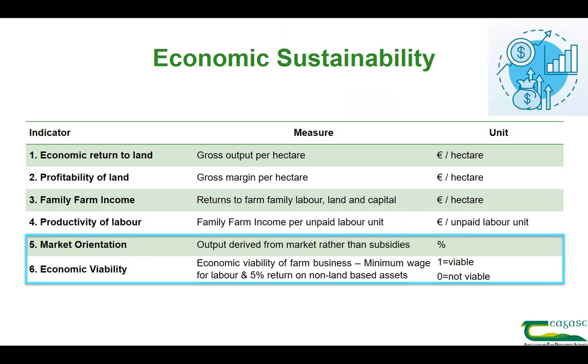Finally, the last 2 look at the resilience of the farm system, in terms of how much of the output is derived from the market versus subsidies, and whether the farm is economically viable or not. And how do we define viability? Well, if they can achieve the minimum agricultural wage, which is 10.10 in 2020, and give a 5% return on non-land-based assets, they're regarded as viable. It's essentially a binary yes/no.